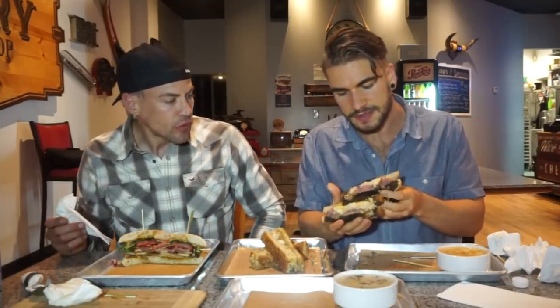Next. How about try the Reuben? All right. Reuben's one of my favorites. Montreal smoked meat, sauerkraut, got some delicious mustards on there. Served on a beautiful, beautiful rye bread. Yeah, look at that. Like, just love it. The marbled rye.